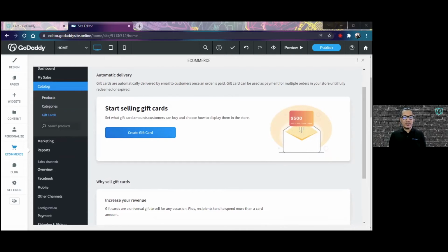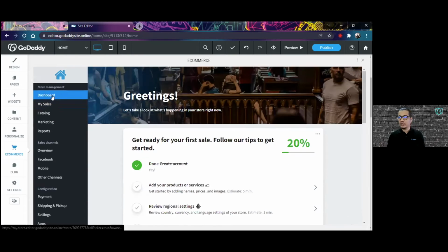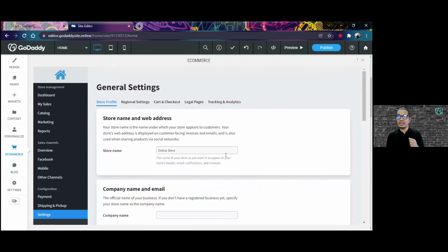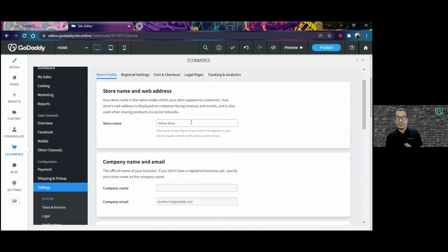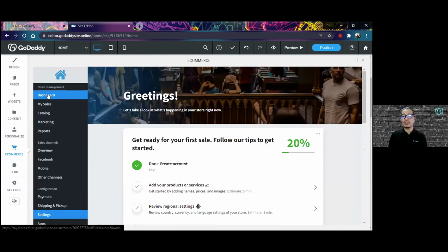Now, another thing is, say you're done with that. Let's go back to the dashboard. So we have products and services. You also have the option to change the language settings for your store through the regional settings. So you can specify the name, your email address. You can have regional settings, what currency is going to be used on your store, and several other things like that. So you have all of those features that you can set up here.